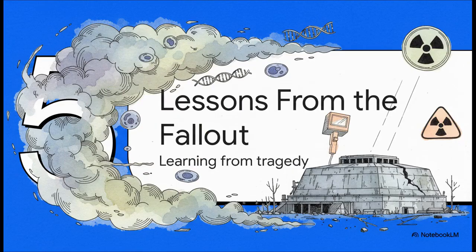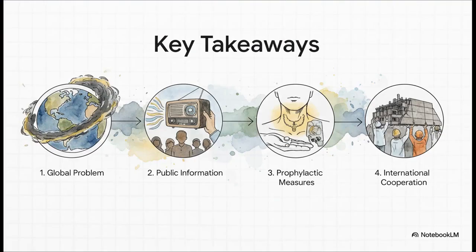Okay, so let's shift gears to our final section. For all its absolute horror, what did we actually learn from this? How did this devastating event ultimately shape our modern understanding of nuclear safety, disaster response, and public health? Well, the takeaways from Chernobyl are pretty stark, and they're clear as day. We learned that nuclear accidents don't care about borders. We learned that getting quick, honest information to the public isn't just helpful, it is a primary safety measure. And we learned that simple preventative actions and international cooperation are absolutely essential in any crisis of this scale.